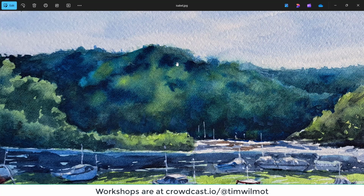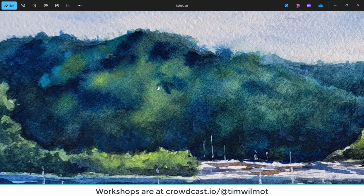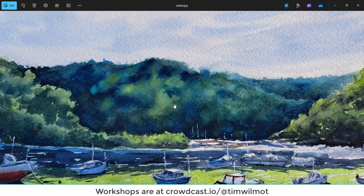I reckon you spent a bit of time on that background, and it's paid off. That works really well. That sort of bright green there, and these darker, softer cloud shapes around it. Brilliant.